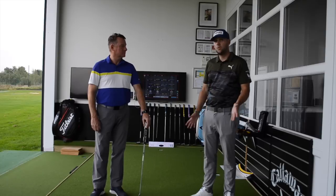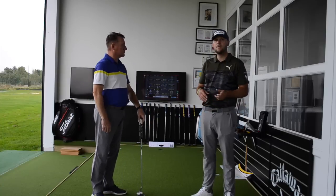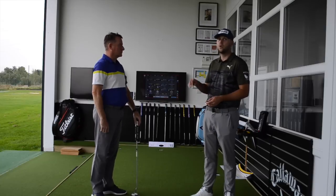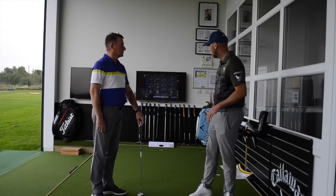So first thing, we're going to get Dave hooked up to Capto now, get some numbers, see if it's the right length for Dave, if the path is working out. We've then got some of the adjustable Ping Heppler range, so we can start to go a little bit shorter or a little bit longer if needed, and see which one gives him the best numbers. So let's load Dave up.